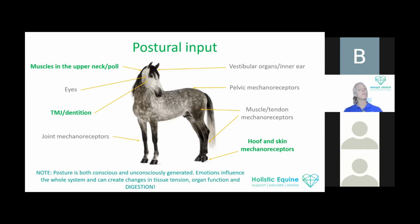And then we have vestibular organs. So the inner ear is an incredibly complex organ, which informs, again, where the horse's head is in space and time. There are also pelvic mechanoreceptors to inform about where the upper limb is in relation to the skeletal system. And then clearly we have mechanoreceptors in the muscles and the tendons that are feeling stretch or relaxation even. And then we have a huge number of mechanoreceptors in the skin, but predominantly in the horse's hoof, which are feeling the ground surface. And just as a reminder there at the bottom, posture is both consciously and unconsciously generated, and emotions influence the whole system.